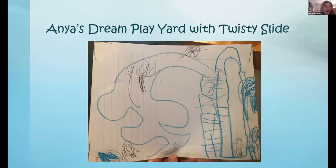Absolutely, yeah, I can. Okay, so I'm going to share the beautiful little picture that Anya drew. And then you ladies take it away.